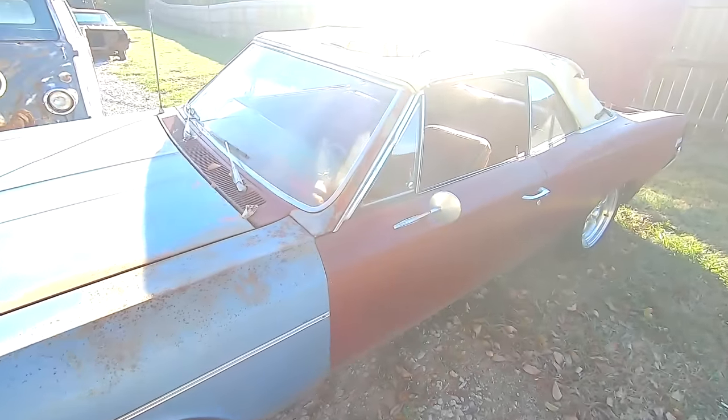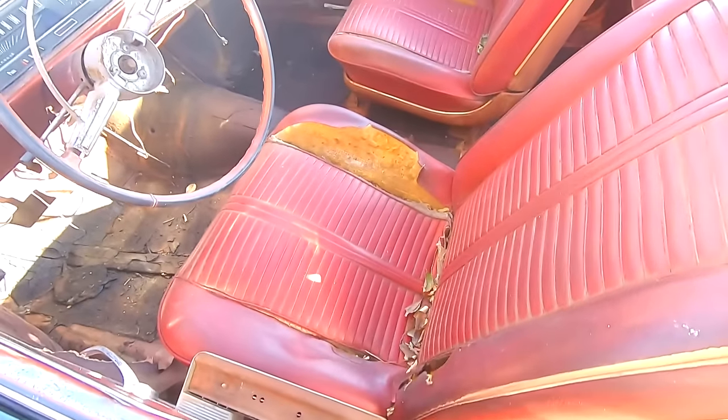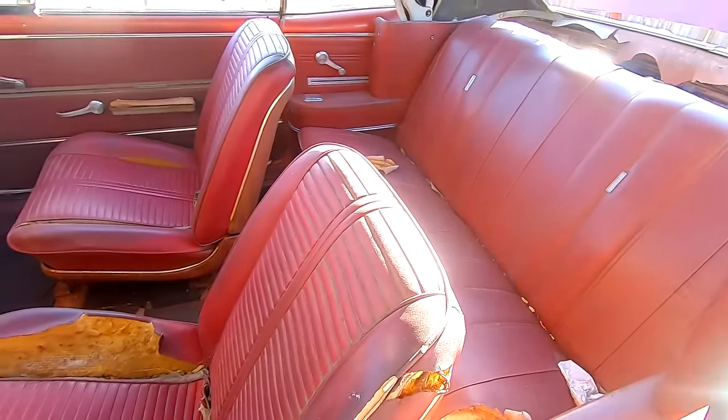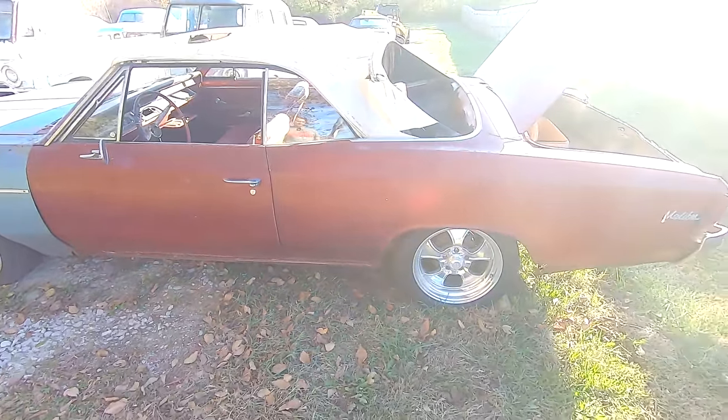The top. Yes, it does. Needs a new top, but the interior is not bad. Well, and then all the bows and everything are there on the top, so you've got everything you would need to be able to put one on it. Absolutely. I mean, it's a good car for restoration, sure. Yeah, great start for someone there.